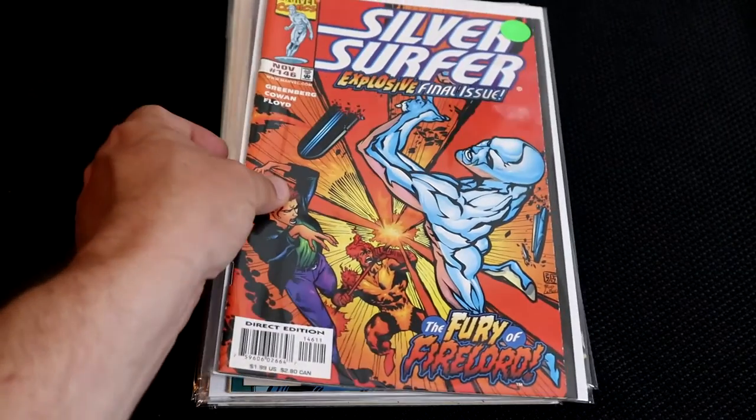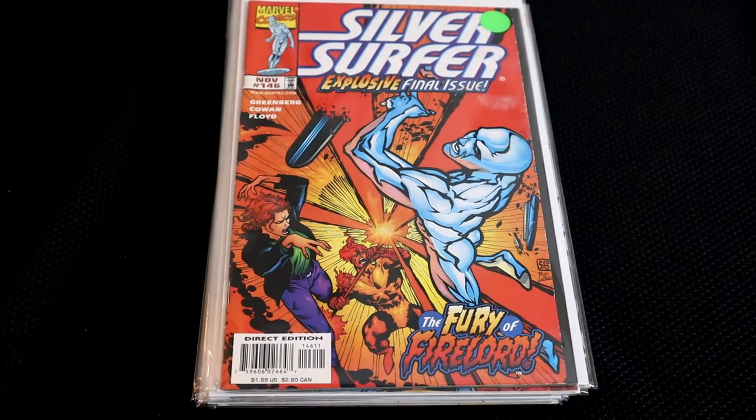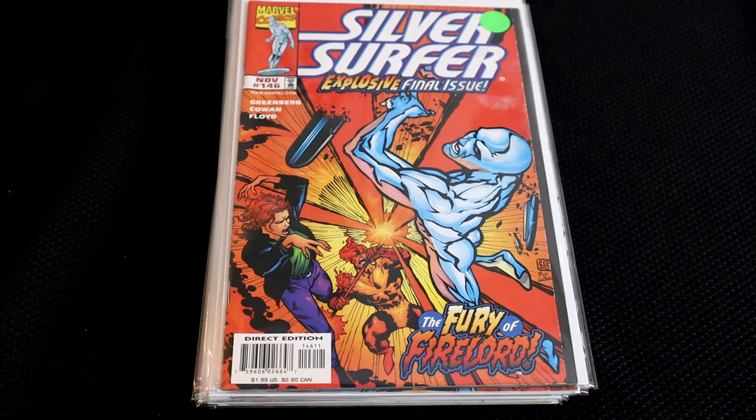Same Silver Surfer run, except this is issue 146. This is the last issue in that series. This one had an extremely low print run, so I was real happy to get that one because there's only something like 10,000 copies that were printed and sold on this to wrap up the Silver Surfer run. And I'm one of those 10,000 copies. I have one of them now, so that's really cool.